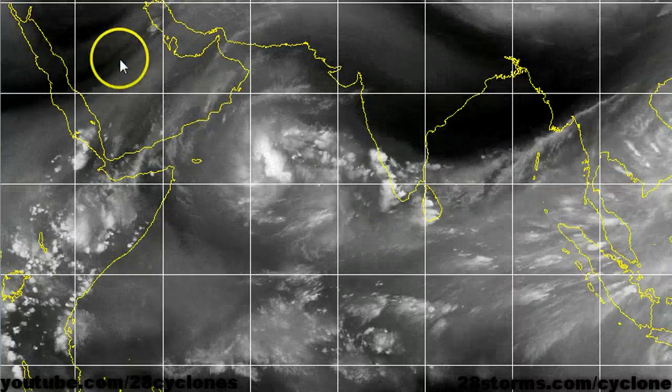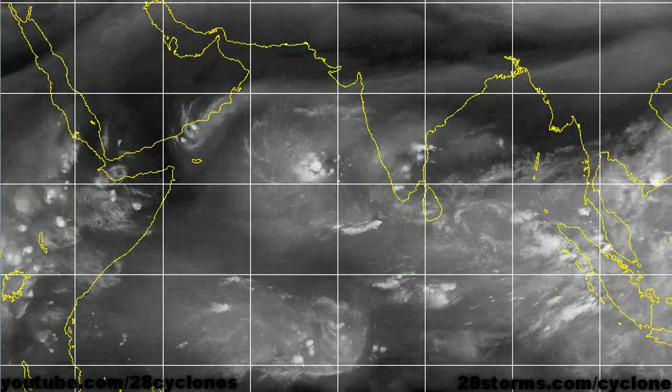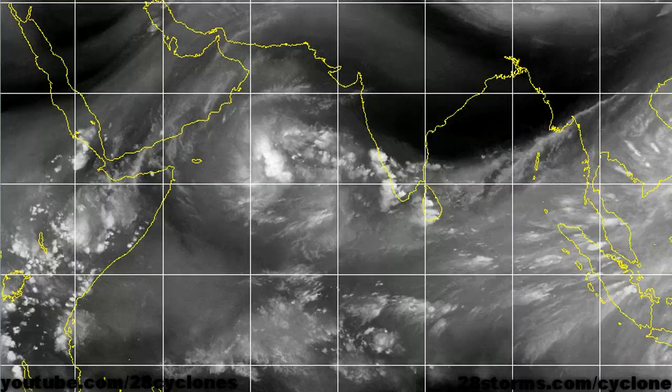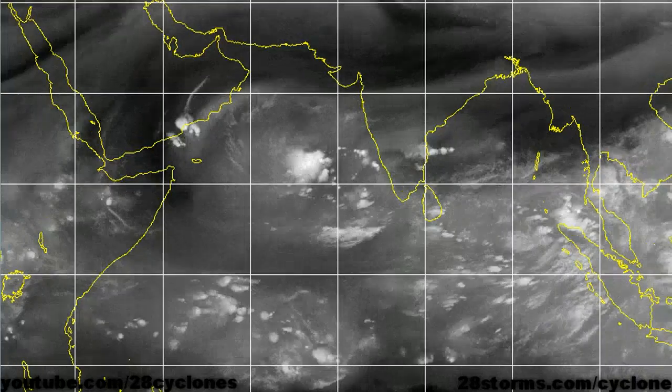However, notice that the trough over Saudi Arabia is continuing to slide more toward the southeast, and the hope is that the trough is going to induce some more wind shear, dry air, and thus some weakening shortly before this system reaches the coast of Oman.